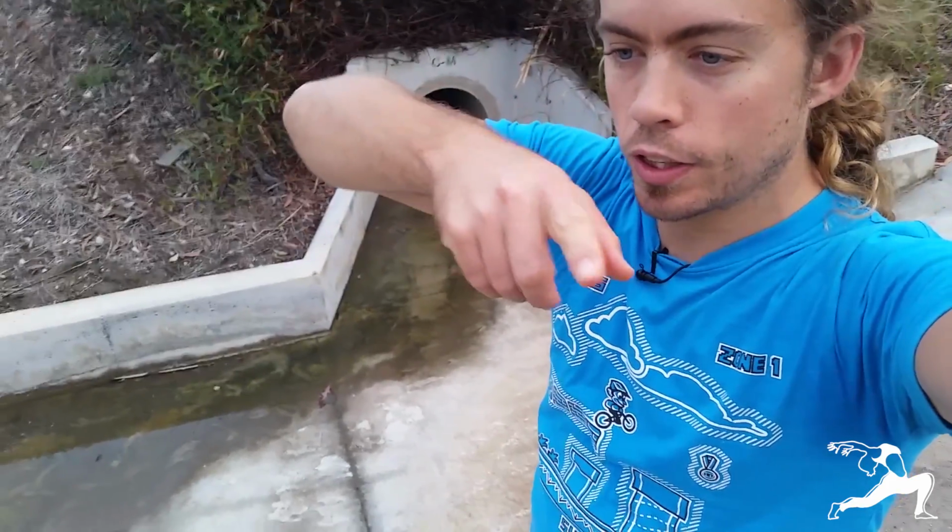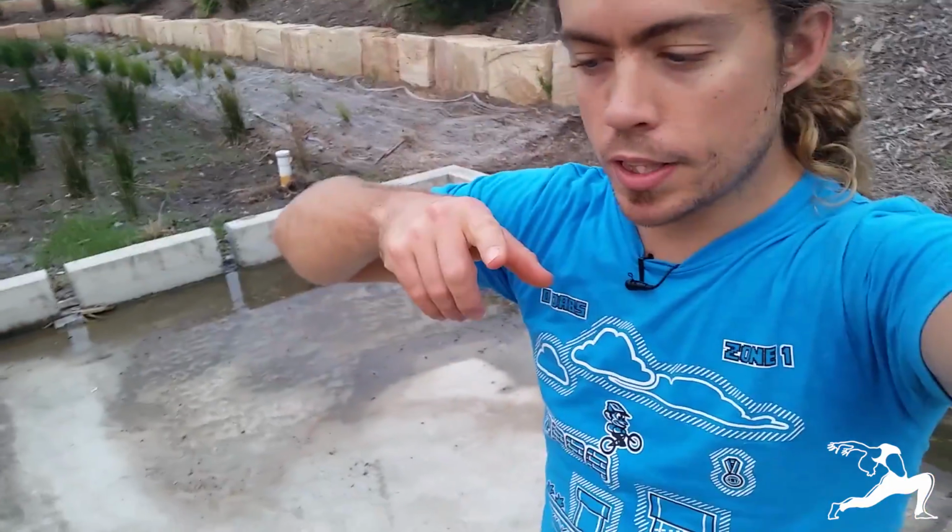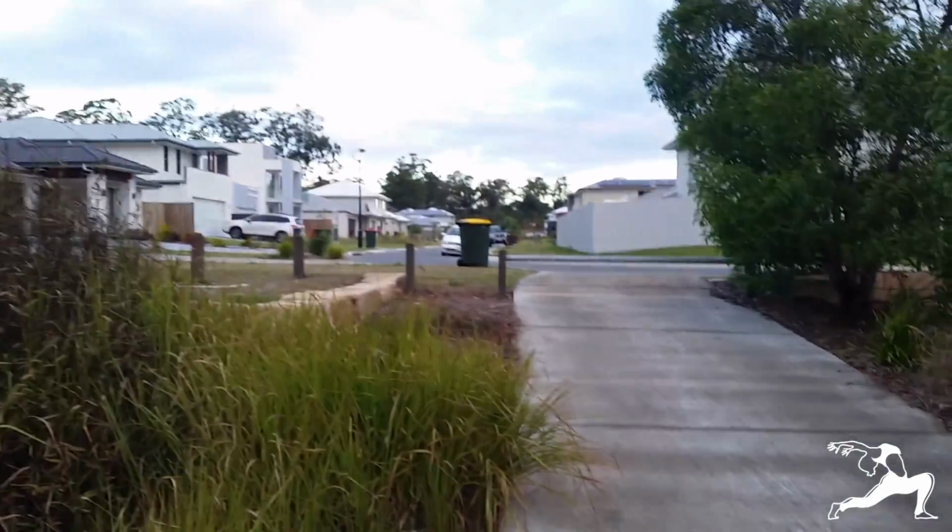But I know what you're thinking. You're like, wait, I've seen tons of coarse sediment forebays with heaps of sediment in them. Yes, you have. But I've looked into that as well. And my belief is that all those coarse sediment forebays that we see that have heaps of sediment in them are in fact sediment forebays that are holding sediment that's come off construction sites.